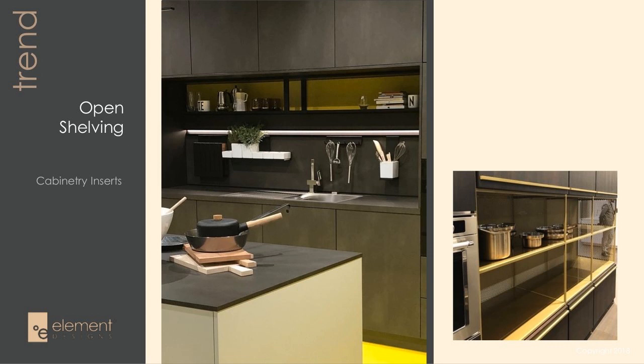So open shelving is also very popular as a cabinet feature, meaning it's inset into the cabinetry itself, or at least it looks like it is. So building the shelving into the cabinetry keeps the look cohesive and neat, but it still provides the intended open shelving aesthetic that's so popular now.